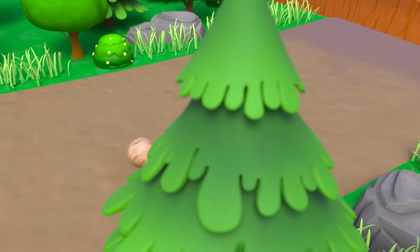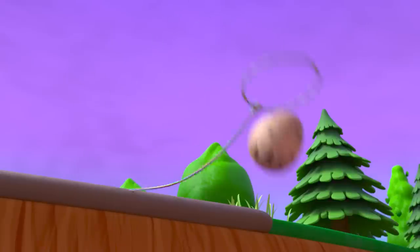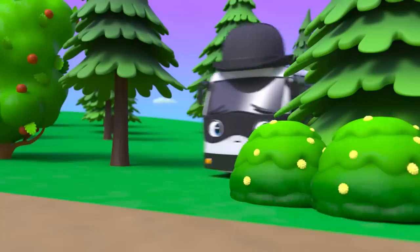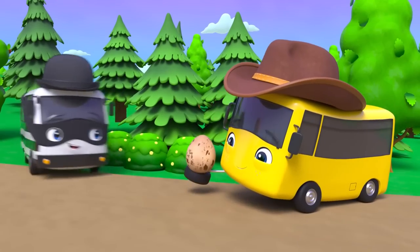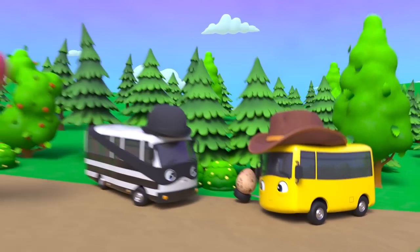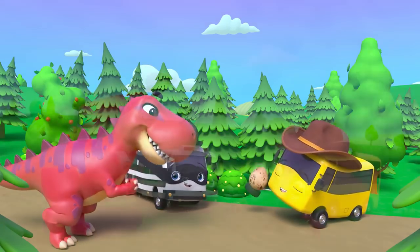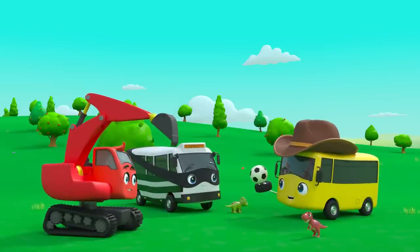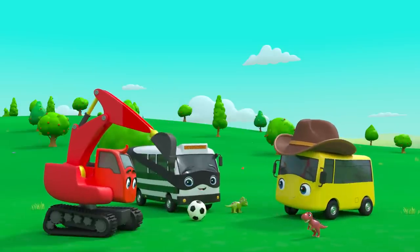Oh no! It's heading towards that cliff. Quick, Buster! Phew! The egg is safe now. The dinosaur is so grateful to Buster. What a fun game! And it wasn't really a dinosaur. It was just Digley, and he was looking for his ball.